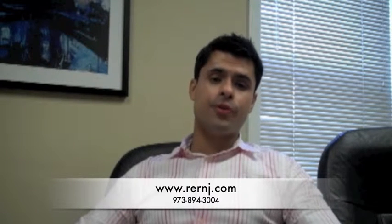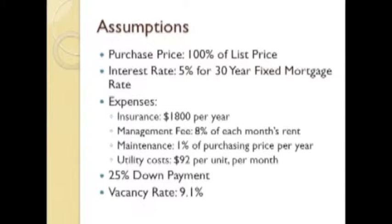I'm going to remind you good folks of what our key assumptions are. 100% of list price, 5% for a 30-year mortgage, insurance is $1,800 a year, 8% of each month's rent is management fee, 1% of purchase price per year is the maintenance cost, utilities $92 per unit per month. If you're going to lever it, we're looking at a 25% down assumption and a vacancy rate of 9.1%. So those are the key assumptions.